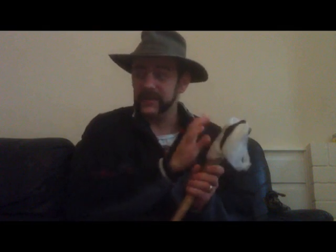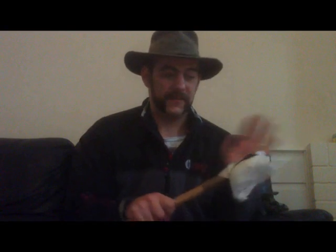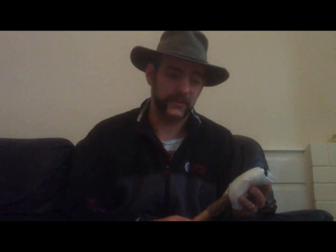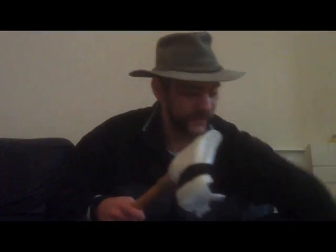This is probably the only piece of kit that I'm going to actually strap to the outside of my bag. Purely because I wouldn't want that in the bag. If this thing cut through this, then it's going to cut to shreds everything in the bag. So let's not risk that.